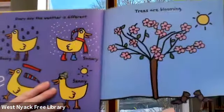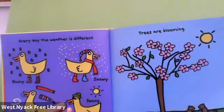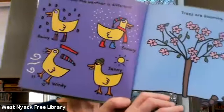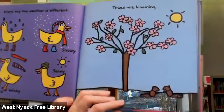Trees are blooming. Oops, got to watch out for that green. There we go. Trees are blooming, so I won't show you the grass part. But down by the grass are these cute little squirrelies. Oh dear, can you see the squirrelies against the window? It's funny.